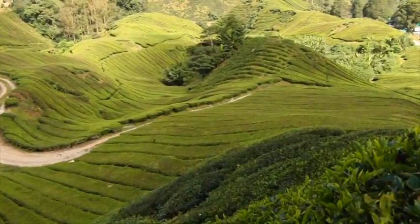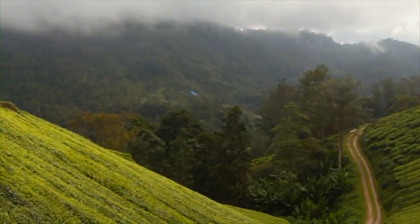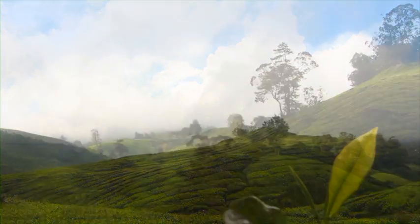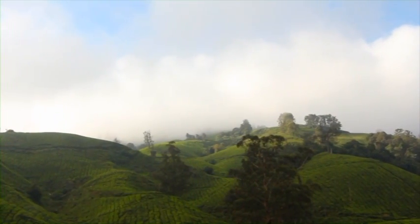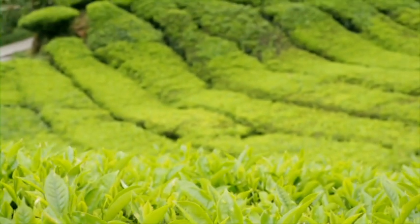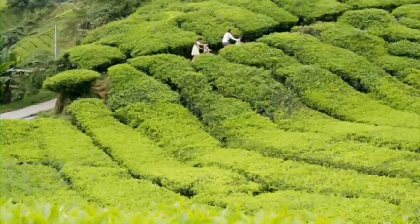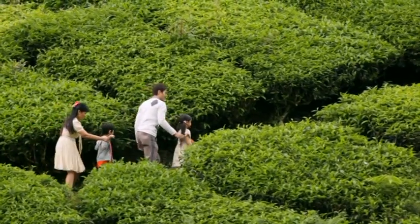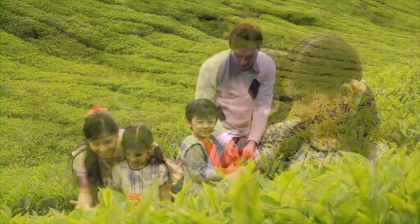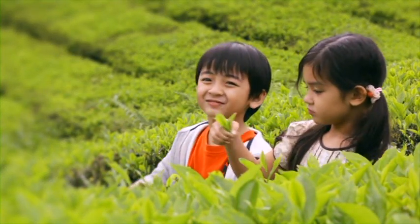One of the key factors that contribute to the distinctive flavor of BOH's teas is the location of our tea plantations. Cameron Highlands sits at 5,000 feet above sea level, featuring a cool tropical climate, good balance between rainfall and sunshine, and soil with an adequate level of acidity, making it an ideal place for growing tea.